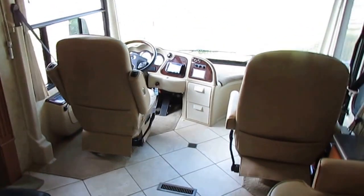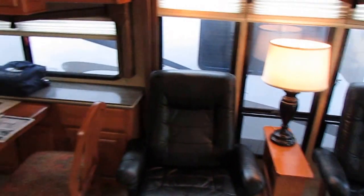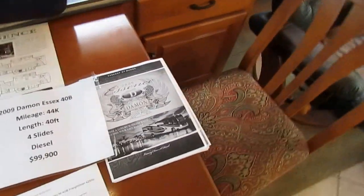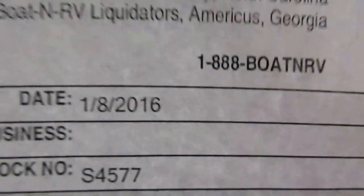I mean, folks, that's over $42,000 less than what the NADA is saying I should sell it for. And actually, the NADA is higher than that because I didn't add any options. Folks, let me show you something. And I've whited out the people's personal information. Right here, look at the sale date. 1/8/2016.